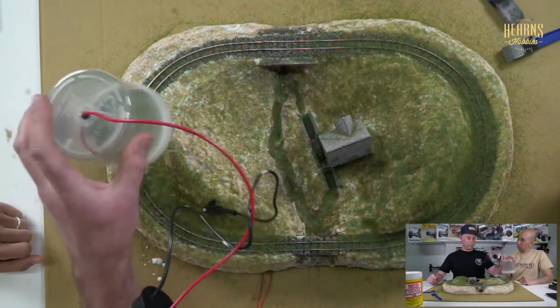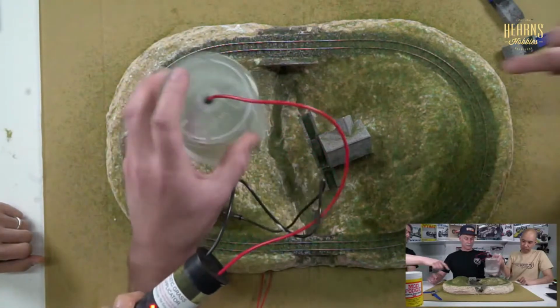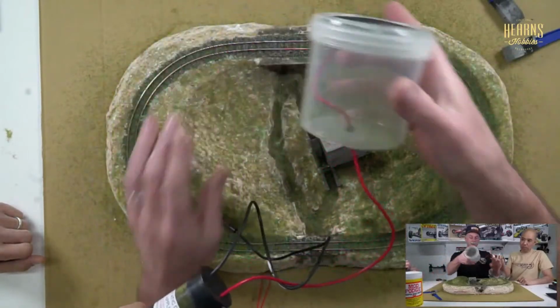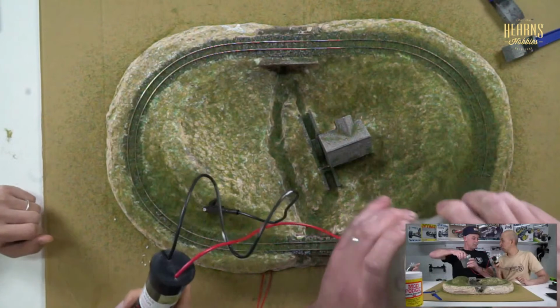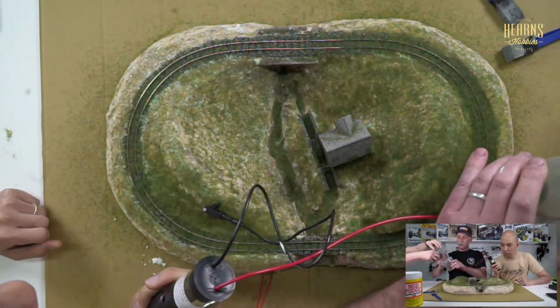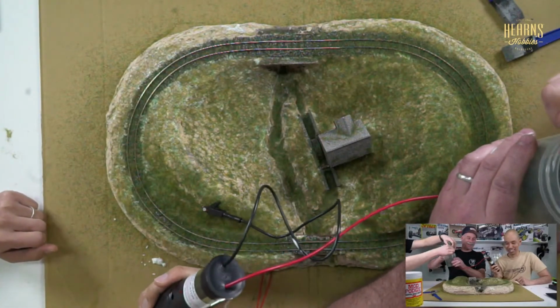You enjoying this? You getting the hang of it? Not sure. I think that area in the middle is quite. That area there needs more. You need more grass. Looks a bit like a mangy dog. Does it? What's this dog been up to? If the dog was green, it's a big green dog.